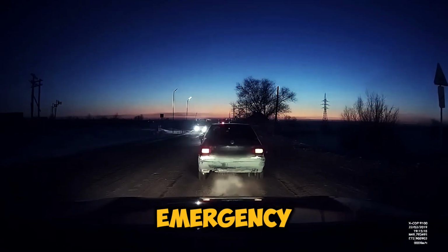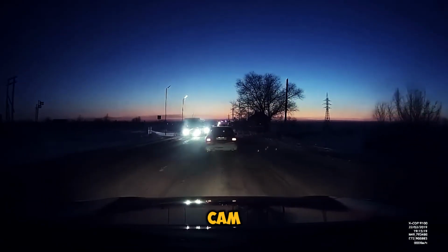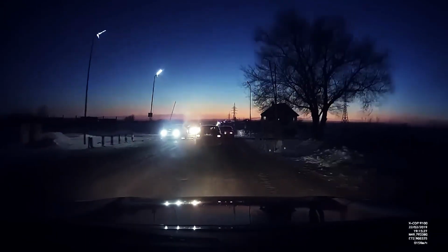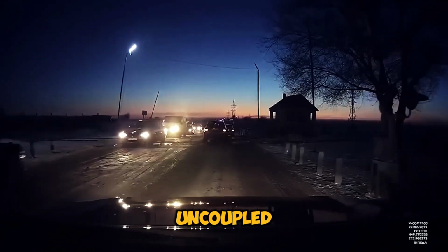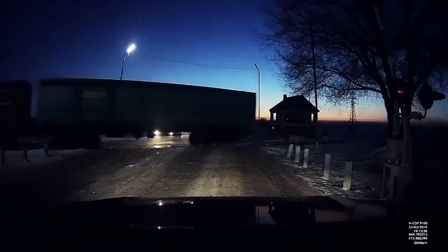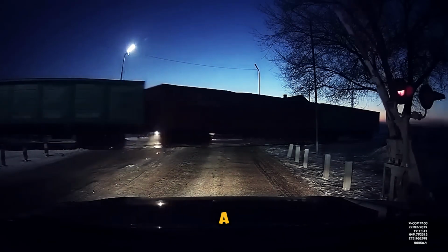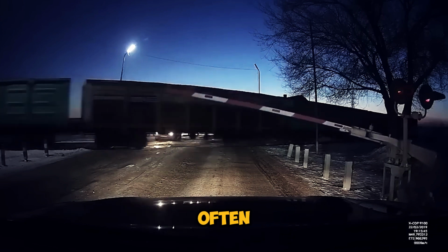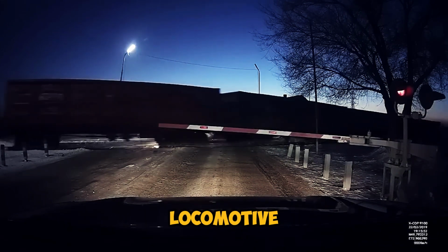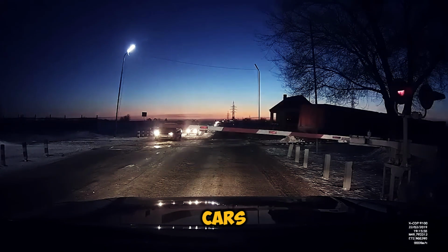Another railroad crossing emergency was caught on a car's dash cam. At first, everything went smoothly as the train crossed the road. But soon after, the cars uncoupled and started rolling backward, nearly crashing into passing vehicles. Cars uncoupling unexpectedly is a common and dangerous problem, often caused by neglect or equipment failure. Now, it's up to the locomotive to chase down the runaway cars.